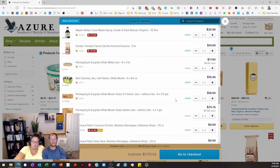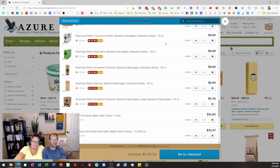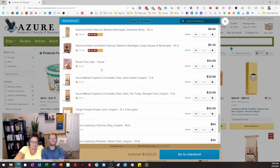And then I was going to get one of these half-gallon and two of the one-gallon. And then this is where they have these new Band-Aids, and I wanted to try them because they're also on sale. They're activated charcoal right here. This is a square one, and then these are just regular Band-Aids. They've got natural activated charcoal, aloe vera, coconut oil, which I thought was really fun considering we're working on homeopathic stuff for our stash. That was the one book that I picked out: Fire Cider and other recipes with apple cider vinegar.